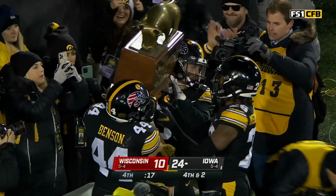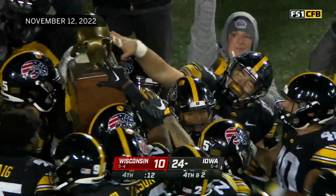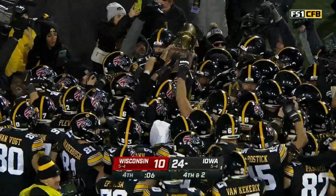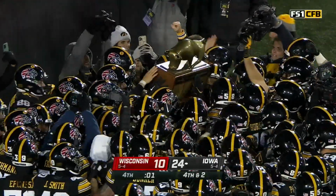And who would have thought, after that 54-10 loss to Ohio State, that not only are they going to be bowl eligible, are they going to recapture the Heartland Trophy, but they are very much in the mix for the Big Ten West Division crown.